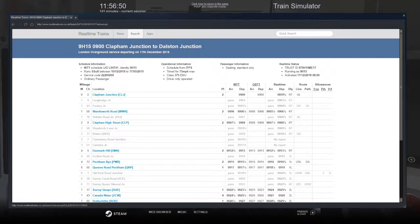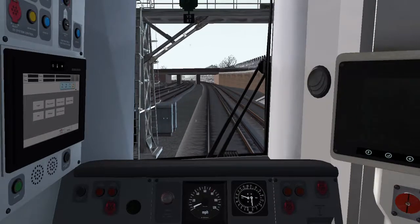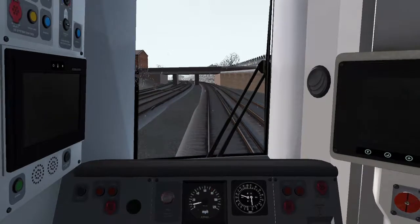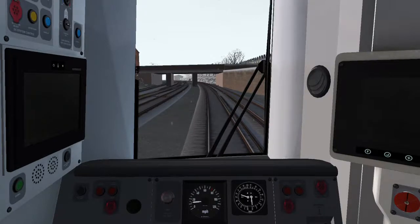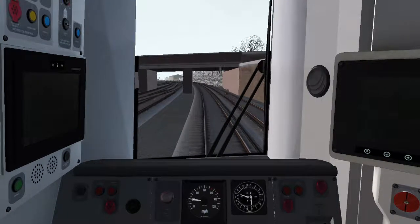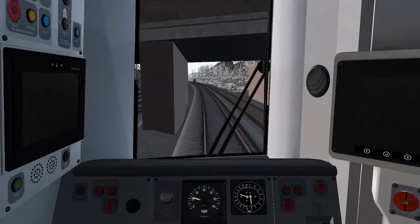Our 378 is driver only operated. Yeah, it says driver only operated, so there shouldn't be a guard's bell. You don't know why people call them conductors. Conductor is the American term. The British call it the guard. Why can't you call it conductor? Well, that's a caboose. But trains don't have brake vans anymore. Anyway.